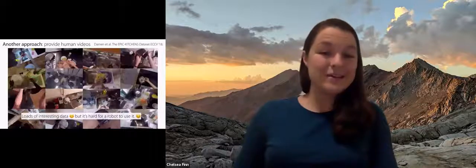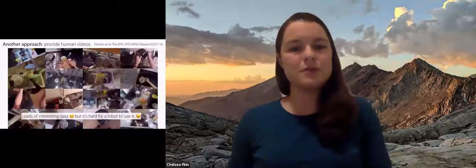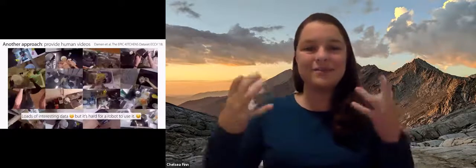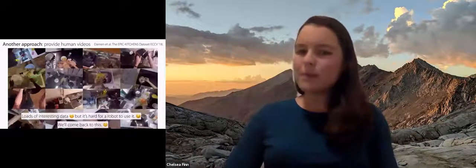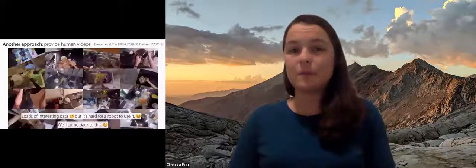Unfortunately, this data is hard for a robot to use because there's considerable domain shift between the human and the robot, both in terms of the morphology and the degrees of freedom of the human and the robot, and also in terms of the appearance of the human and the robot. But we'll come back to this. I think that this could potentially be a promising route to get interesting and diverse data for robots.